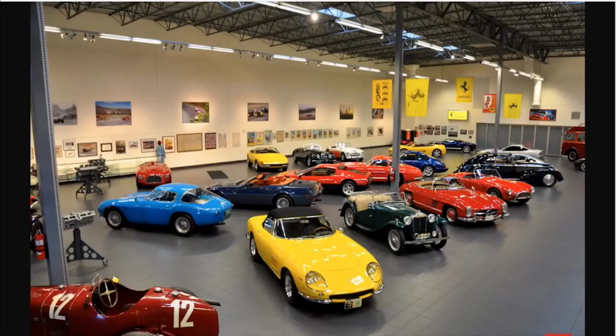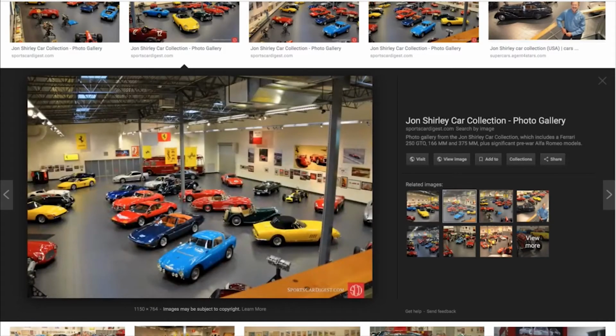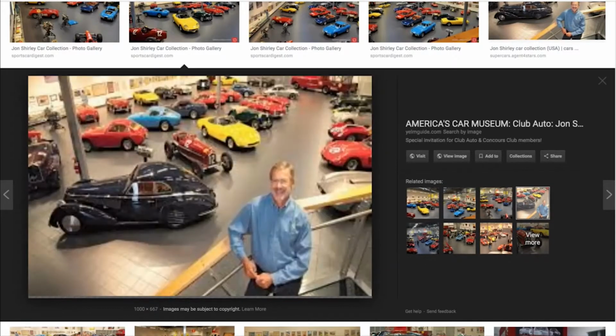He has a nice building with like 3 overall Pebble Beach winners. Yeah, and pretty much everything you see there is extremely significant. Oh my god, I love the Daytona Spider, he got 2 Daytona Spiders. Doesn't he have a white GTO? He has a white GTO, the only one that left the factory that way. He has all sorts of fancy stuff, but his guy is basically what you're describing, like a collection manager. Yeah, and he's just all about it.